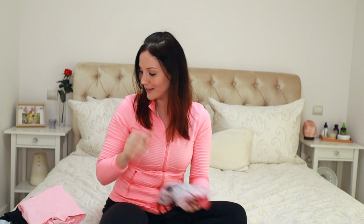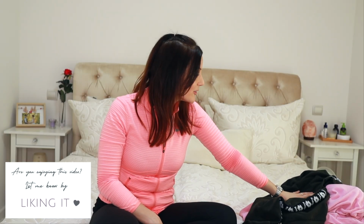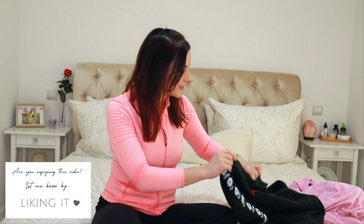So these are all of my tops, and now I can show you all of my jumpers and hoodies and everything like that. The next pile is all of my hoodies and all of my jumpers, and I can show you the first one. This one is something that I stole from my husband.